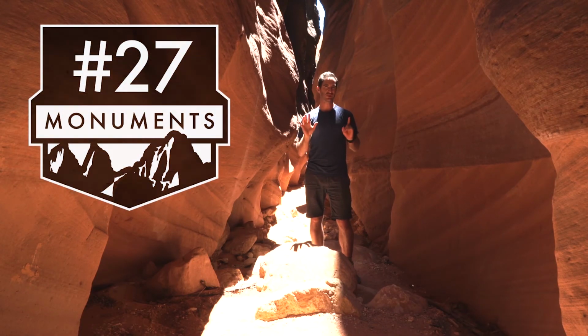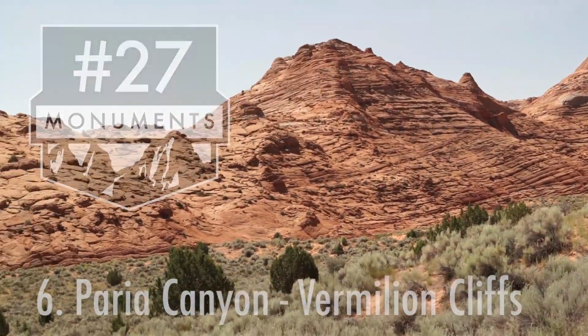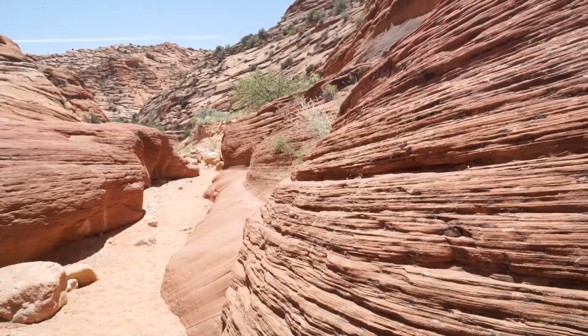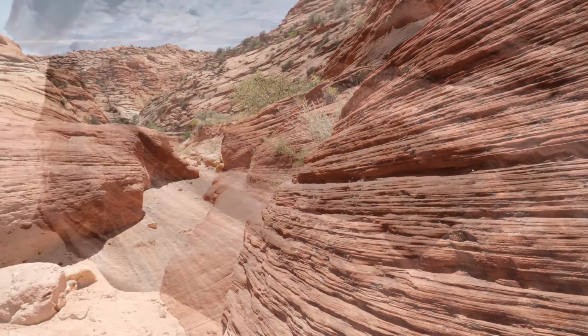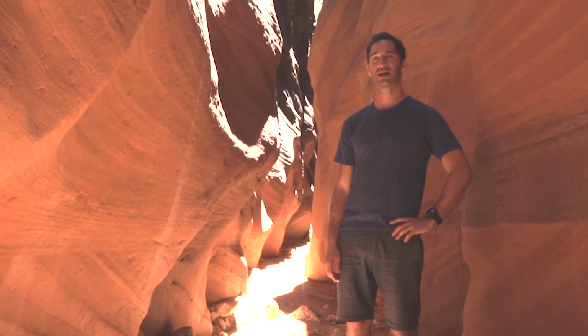27 Monuments stop number 6. This is Paria Canyon-Vermilion Cliffs. If you've ever wanted to travel back in time 100 million years, this is the place to do it. The distinctive layers in the rock walls that this monument is known for is basically like looking at tree rings. It's a timeline, a sexy tale of erosion.